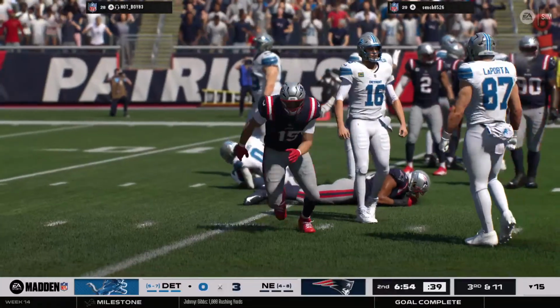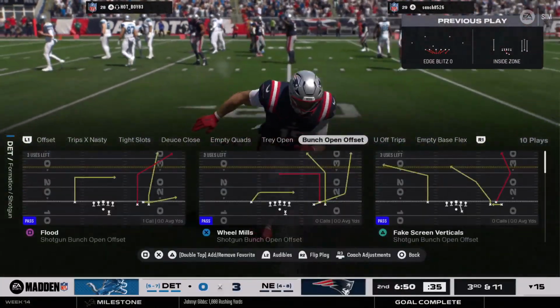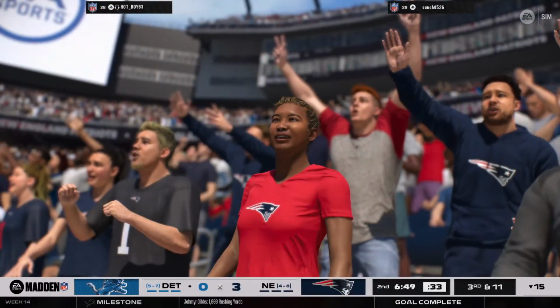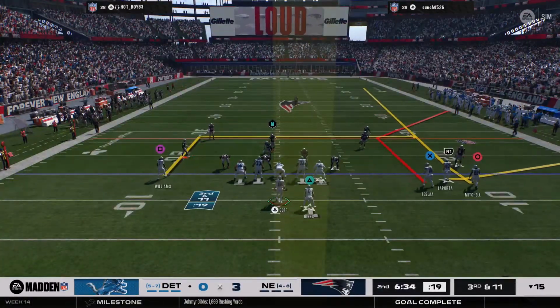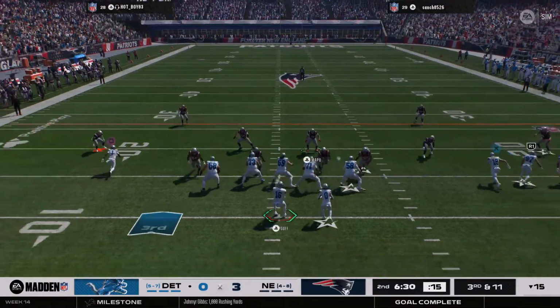And he'll get back to the line of scrimmage at best. Might have even lost a yard there. He sniffed that one out from the jump. I mean, once he diagnosed and knew where the ball was going, he got there in a hurry, and he put an end to that play really before it ever got started.